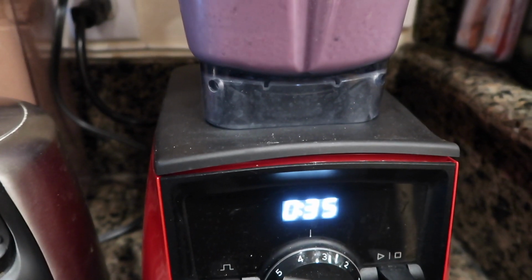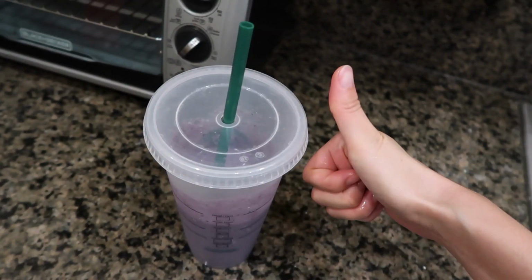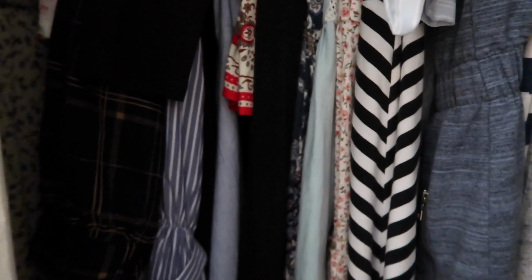I used to not like almond butter in my smoothies, but something changed in me, and now I absolutely love it. After I shower, I change my clothes, and I have a whole section in my closet that is filled with dresses that I can wear as a teacher. I pretty much cycle through all of them. This one has pockets, which is great.